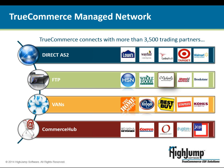I mentioned earlier we're a managed network, and you saw the term VAN come up. What does that really mean? Well, across all these different thousands of customers, they support different connections. So some might run a direct AS2, some may run an FTP connection, some use what we call interconnecting VANs, and then some, especially in the fulfillment of online orders, will use Commerce Hub. Now, we at TrueCommerce support all of these formats, and these are just a sampling of customers.